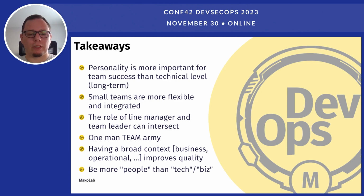I always try to give my team the broad context on the business, operational, and other layers if possible, because the better we understand what is behind the task that we have to do, the better we are able to deliver it. So it improves quality and it's really working. So at the end, if you are building such a team, I will say be more a people leader than a technical or business leader at the very beginning, to build the common goal, to build the common sense of being together and working and delivering the tasks. And I think it will work not only in the DevOps operations area, but also in multiple other teams, not necessarily in the IT industry.